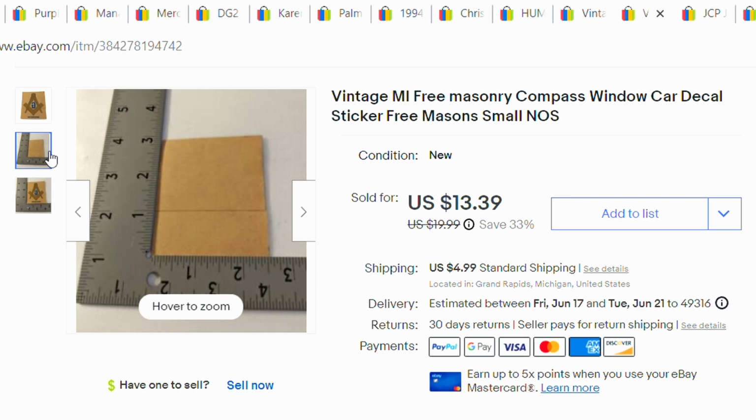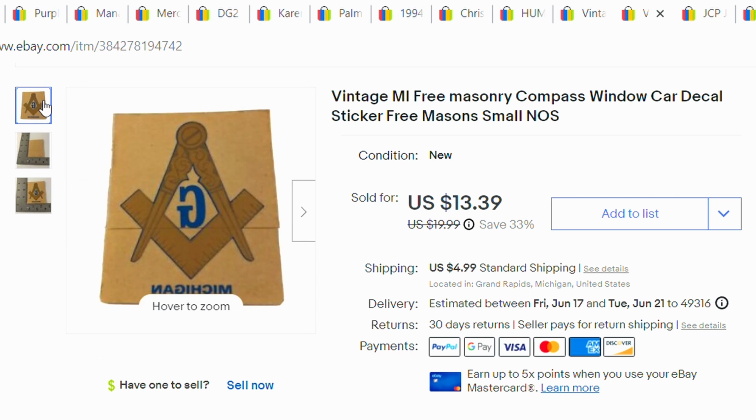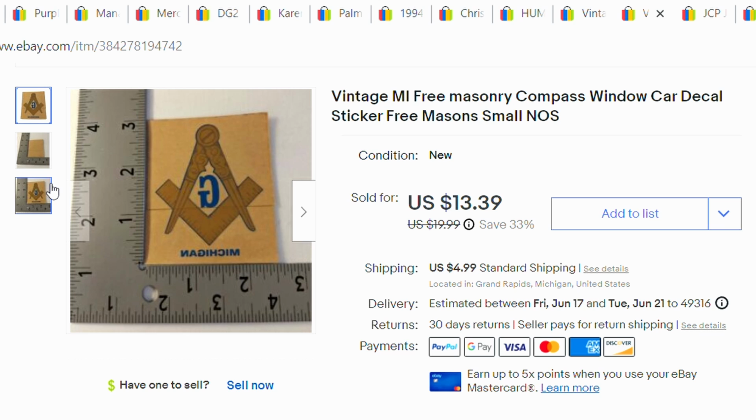So I pulled out all kinds of stuff on the back of one of these drawers. This happens to be one of them. There was a lot of Freemason stuff in there. So this is definitely one of my favorite solds, out of curiosity.